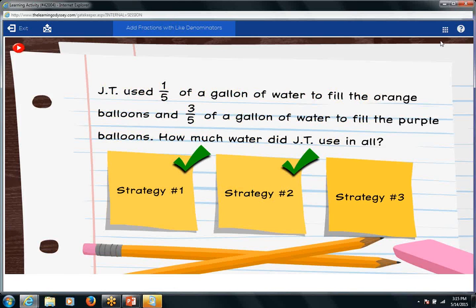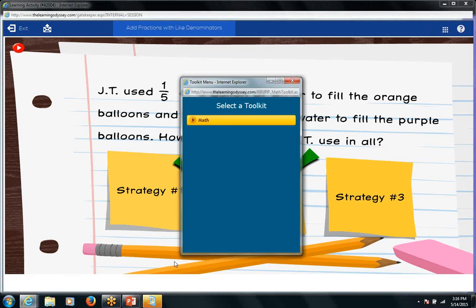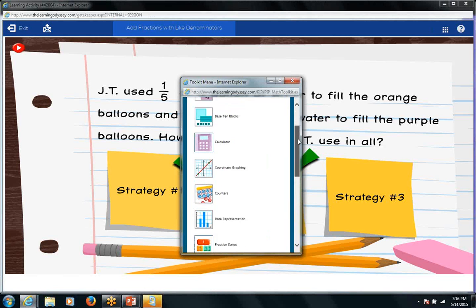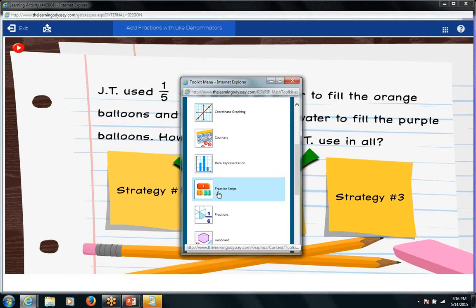We also have math tools here, so a student can actually click on the math tools. Whoops. See where that went. Looks like it went behind. There it is. And we have two that are specific to fractions. There's one on fraction strips and another on fractions. So they could actually access those and use those as they're working through these different activities.